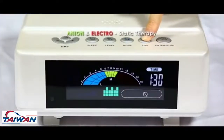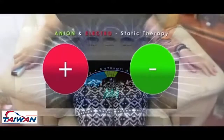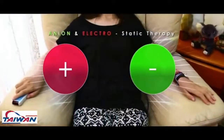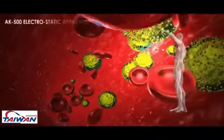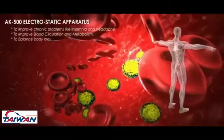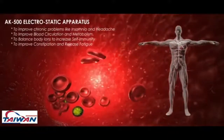Ion and electrostatic therapy are a good idea for the daily healthcare purpose of keeping your body in its best shape, as the AK500 electrostatic apparatus does. Why not take a look at how the AK500 electrostatic apparatus functions and benefits your body health?